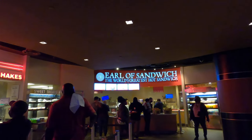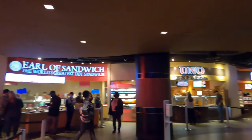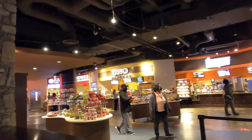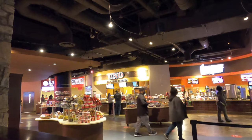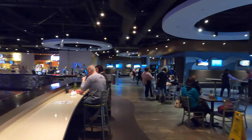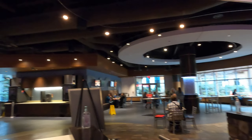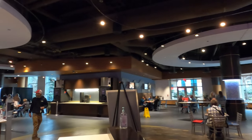Currently, they have Johnny Rockets, Burgers and Shakes, Earl of Sandwich, Uno's Express Pizza, and Dunkin' Donuts. Snacks and drinks are also available to pick up before you check out. There's a nice-sized seating area with windows and TVs, a choice of high-top or short table seating.